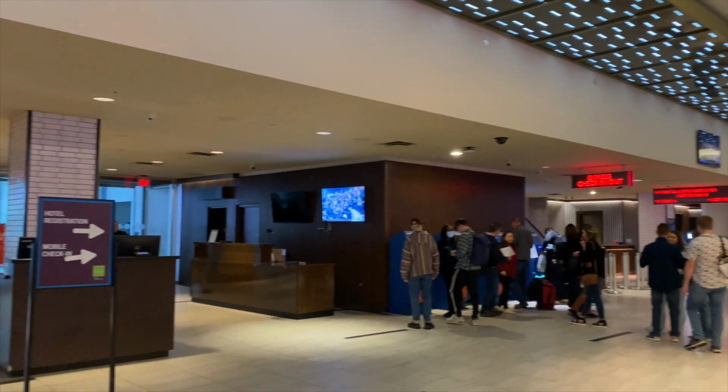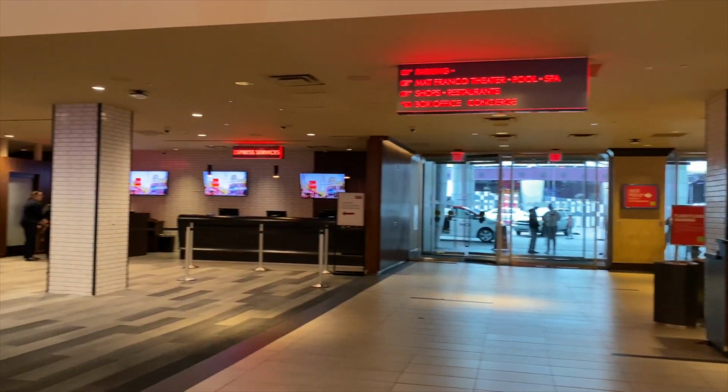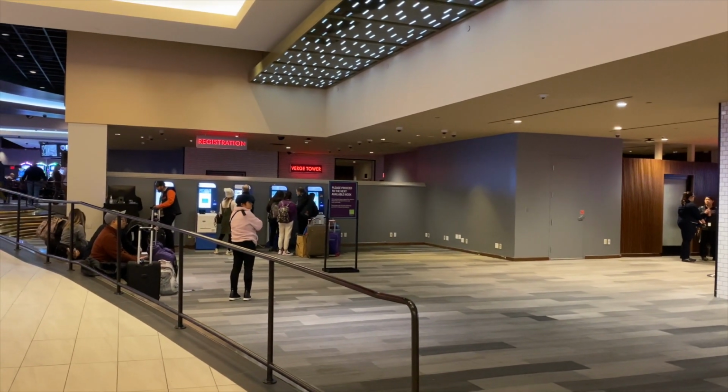The hotel registration area is unfussy with lots of self-serve kiosks. There are 2,250 rooms, and your Sunday stay here is also just $35.